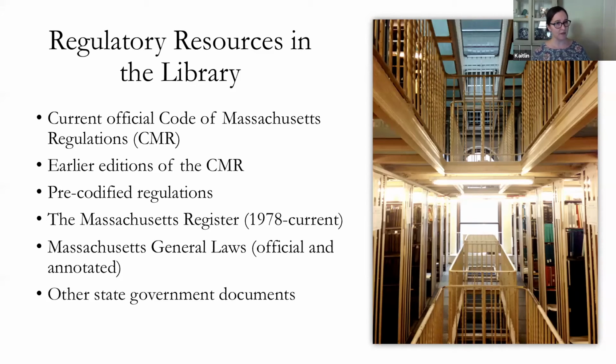We have pre-codified regulations. Those were issued by state agencies before they decided to codify regulations into one single code. We might not have everything, but we definitely have a lot of pre-codified regulations. We have the Massachusetts registers from issue 1 to current in paper. Regulatory research can often lead you to researching legislation, so we have the Mass General Laws official and annotated on site, and other state documents that can help with providing insight into regulations and decisions made by agencies.